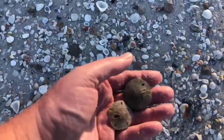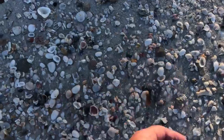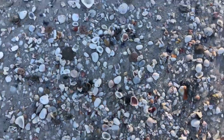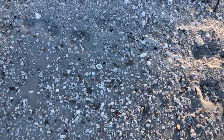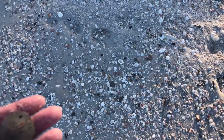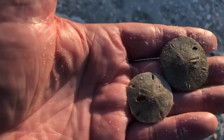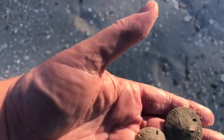If you look closely here, there's one there. One, two, three, four, five, six, seven. Oh, there's probably eight. There's probably a dozen little sand dollars just right here at my feet. It's crazy. Crazy, what's going on here with this red tide.